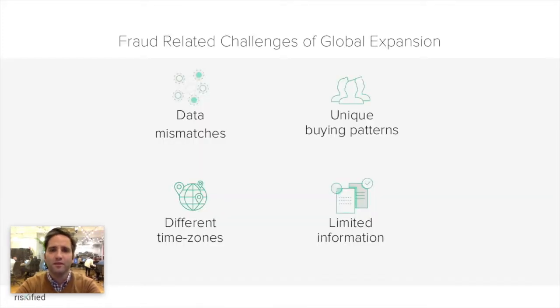So, when thinking about the challenges related to fraud growing globally, there's a few areas that come to the top of my mind. The first is data mismatches, and this is when things like billing and shipping don't add up. So thinking about, you may see an order with a French credit card, a German IP address that's shipping to the UK, and your existing fraud rules and filters that are built for domestic transactions might automatically decline these orders with such mismatches. So they can result in a high manual review and also false declines.